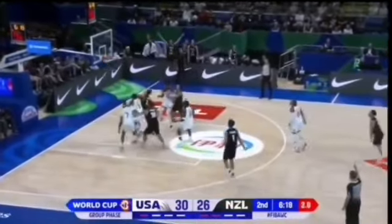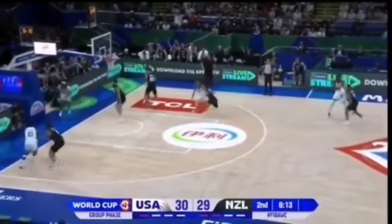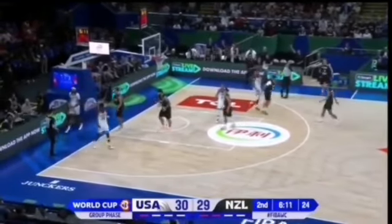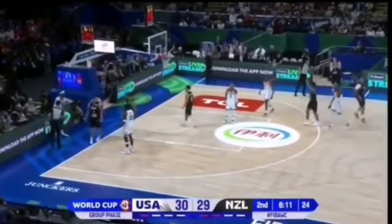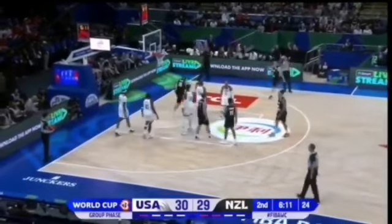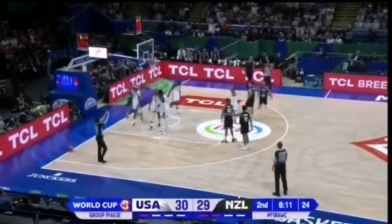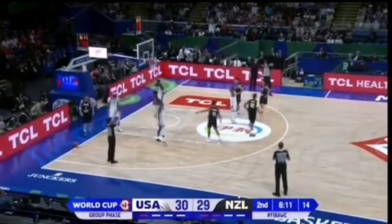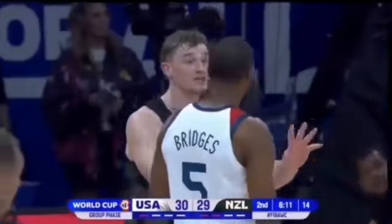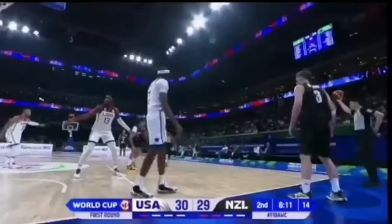Oh, step back three. Liapa there, just creating the space with that sidestep. Oh, wow, turnover on the inbounds as the Tall Blacks put a little pressure on a full court man-to-man press. Pays off. You can see right now, New Zealand, they're not intimidated by the USA right now. Maybe the Haka intimidated the USA a little bit. That is now seven turnovers for the USA.